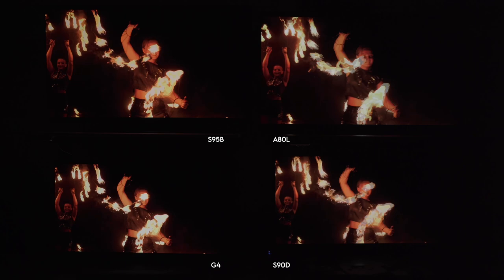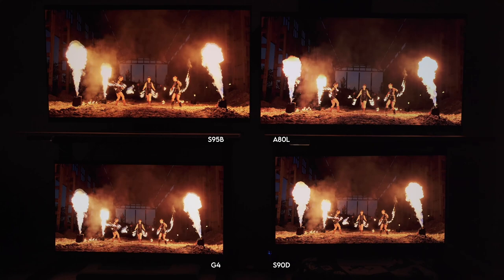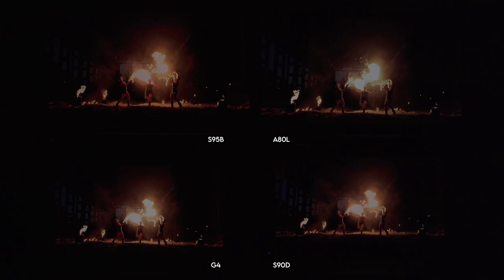So here's the scene, though. If you put this on pretty much any mini LED TV, I don't care how good your mini LED TV is, you're gonna see blooming on this scene. You're gonna see blooming. So you do have that downside with mini LED all the time.